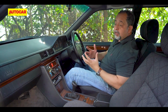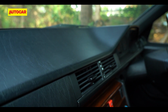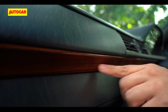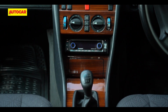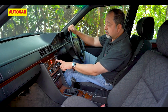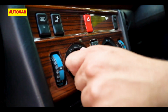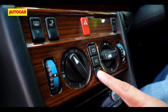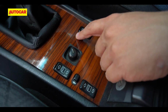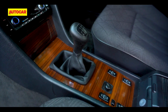Then of course there's the build of the dash, the tough and high quality build, which again I'm pretty amazed by just looking at how beautifully this wood is lined up even all these years down the line. The quality of these plastic buttons, the switch for the light, that's for the rear light, the reading light at the rear, the way the aircon knobs function, that recirc button, solid, chunky, and of course the power window buttons here. Equally amazing is this iconic gear lever from Mercedes.